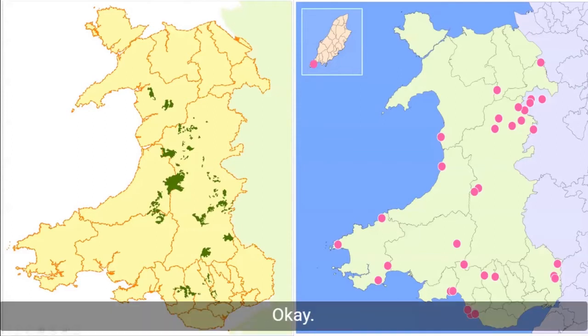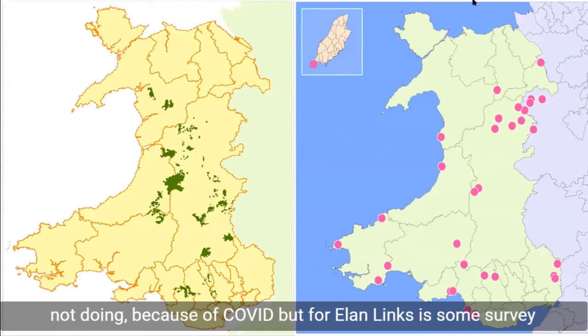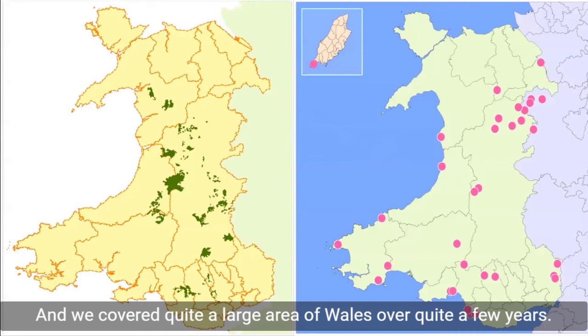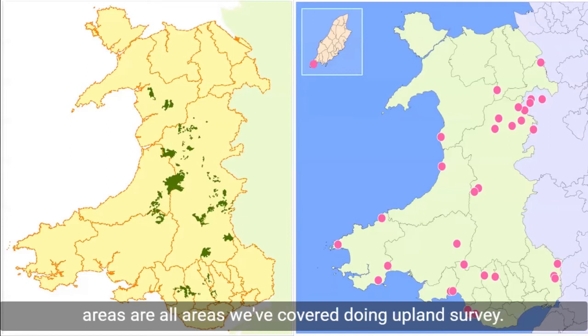Okay. So one other strand of work that we're currently doing, or not doing because of COVID, for Elan Links, is some survey work. Some of you may know us. We're quite well known for our upland survey work, and we covered quite a large area of Wales over quite a few years. And the map on the left showing the green areas, the green areas are all areas we've covered doing upland survey.